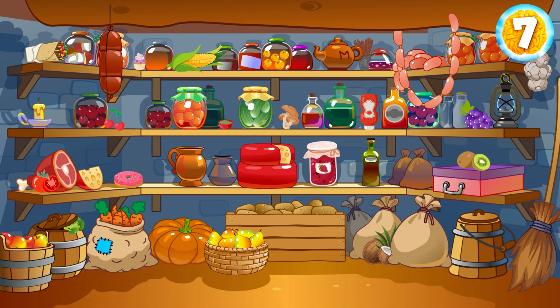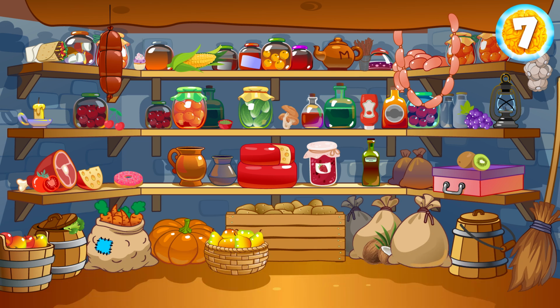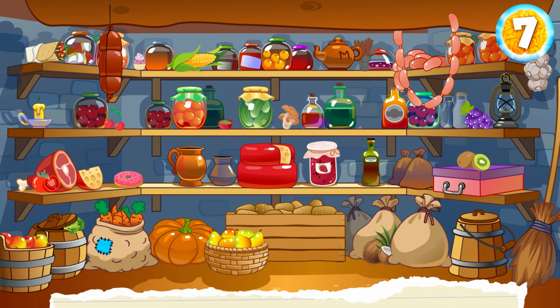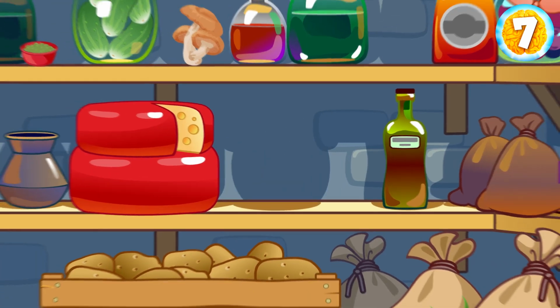Here's the first ingredient. I always try to catch up with my buddy Mustard. What am I? Have you guessed? It's ketchup. Here's the next one. My closest friend is peanut butter. What am I? The second ingredient is jelly.